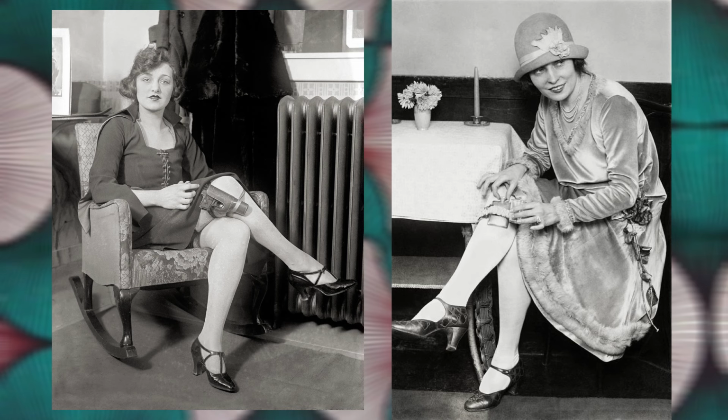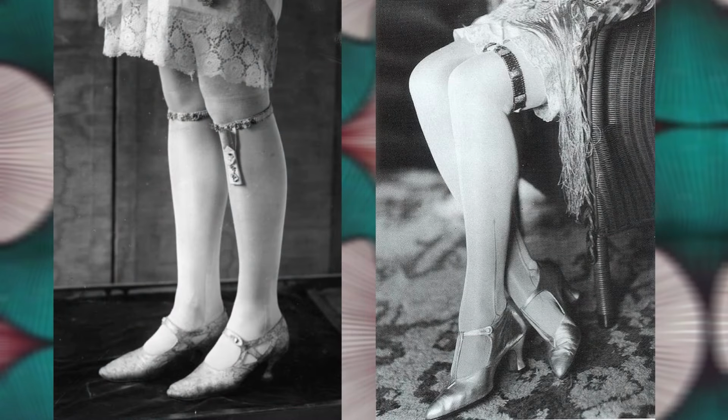The most expensive and luxurious garters were made of metal, and they were almost like a bracelet for your leg. These more luxurious garters could be made of precious metals like gold or silver and feature elegant engraving or dazzling expensive jewels.